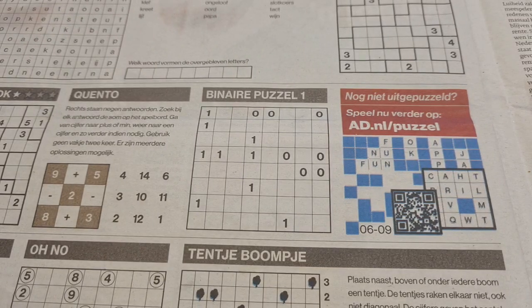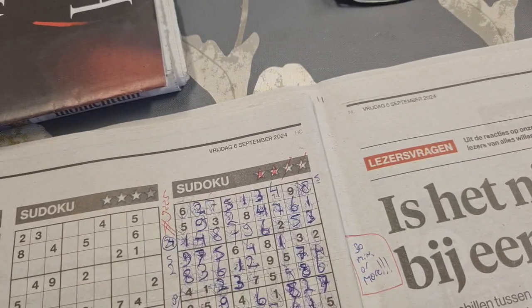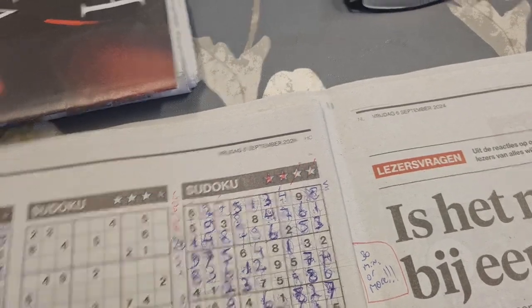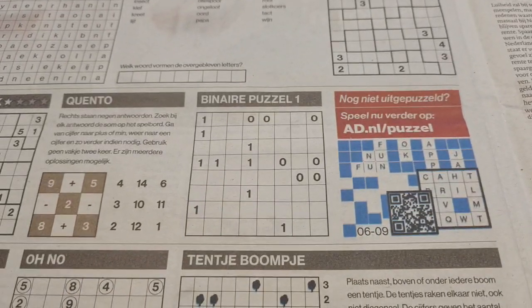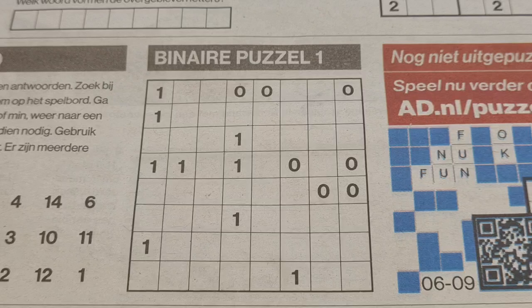The third puzzle, a binary puzzle in the edition of today's newspaper on Friday, almost weekend, Friday, September the 6th, 2024. I've already solved two puzzles, the two star and the four star Sudoku. We have two puzzles left, the jigsaw Sudoku and this one, the binary puzzle. It's binary time, boys and girls.